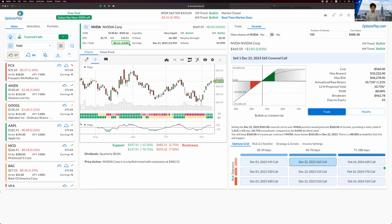So NVIDIA obviously pays virtually zero dividends. I actually don't know why they bother paying 16 cents in dividends on a $500 stock, but they do, which comes out to be 3 basis points. Here you're generating 10.72% annualized. That is an 88% chance of expiring worthless. So nearly a 9 in 10 chance that this covered call will not get called away.